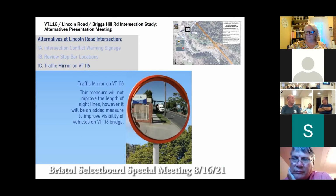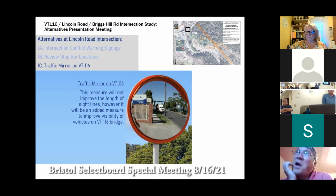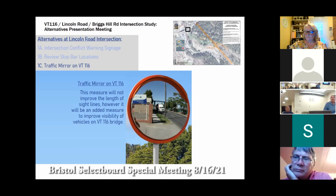I just don't understand the logic of looking at the data without taking speed into consideration. Well, when we started the project, the main concern was the sight line. Plus, being on Vermont 116, we were really more focused primarily on the Lincoln, but like I said, we'll talk to them and see what we can get. But the sightline criteria is contingent on how fast people in reality are traveling. Right. And they're traveling really fast.